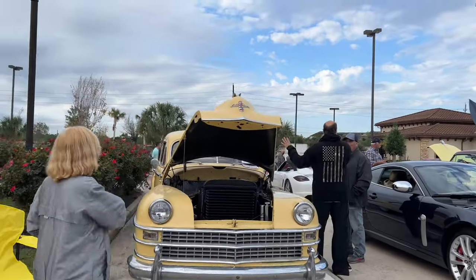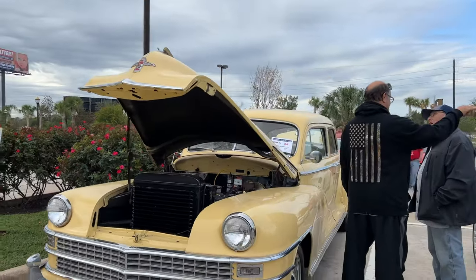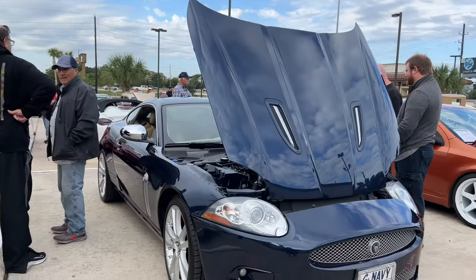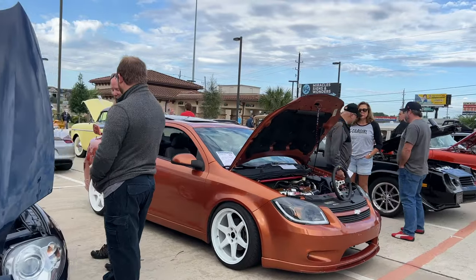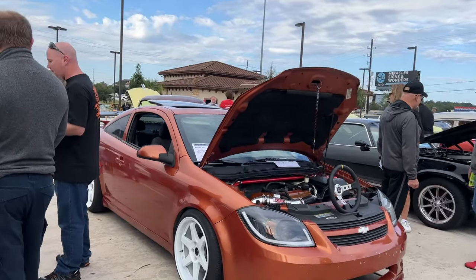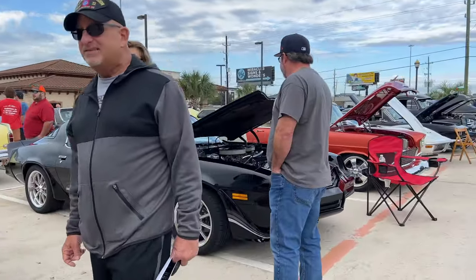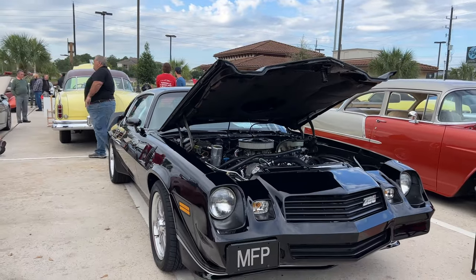Then y'all got another. So pretty much the cars y'all are seeing right now, they're all plastics, okay? FYI. This is a classic car show that we are in right now. Well, I mean, mostly all of them are classics. Yeah, I got that one. That's clean right here.